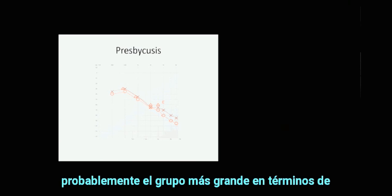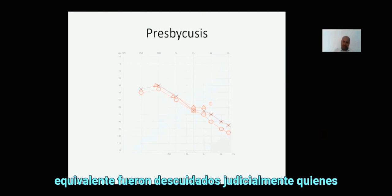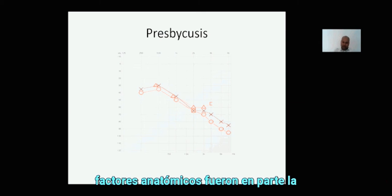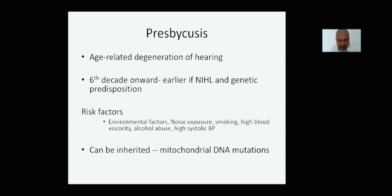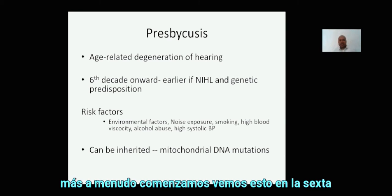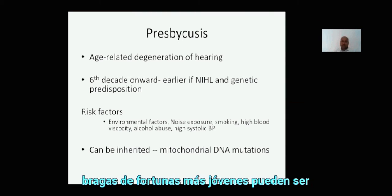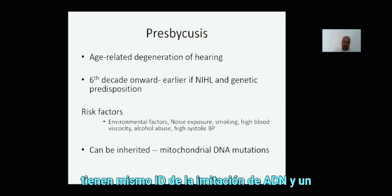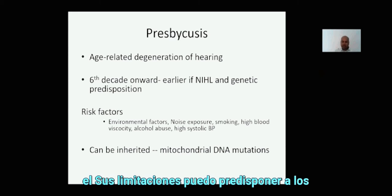Presbycusis, clearly, is probably the largest group in terms of acquired hearing loss. Traditionally, we start off with loss in the higher frequencies, partly due to anatomic factors, but partly due to exposure to certain levels of sound. More often we see this in the sixth decade of life. However, people as young as their 30s or 40s can be affected if there is a genetic predisposition, particularly those who have, say, mitochondrial DNA mutations. There are several identified DNA mutations that can predispose to early presbycusis. It's a bit like, for example, Perthes disease in a child leading to early hip arthritis. You can consider it in a similar context.